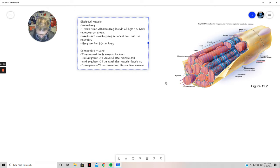All right, and next up, in CT connective tissue. So what we're talking about here, you've got this connective tissue around the entire muscle. You've got connective tissue around the muscle cell. And then you've got connective tissue around the muscle fascicles. And then as it moves through and down and out to the edge of the muscle, it then leads into the collagen fibers of the tendon.